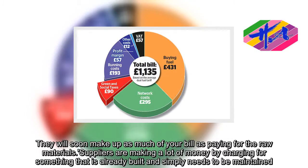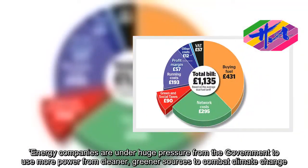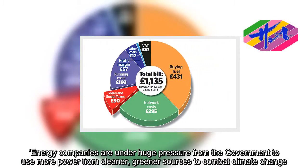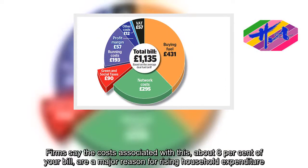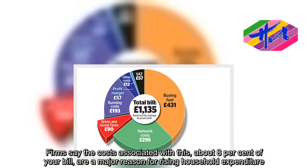Energy companies are under huge pressure from the government to use more power from cleaner, greener sources to combat climate change. Firms say the costs associated with this, about 8% of your bill, are a major reason for rising household expenditure.